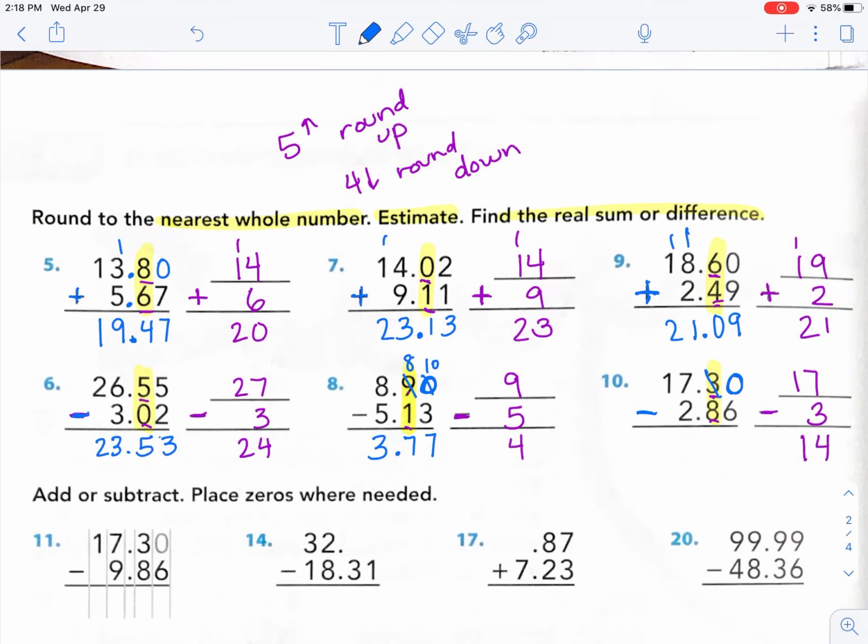All right, 0 minus 6, can't do it. Got to borrow. 3 becomes 2. 0 becomes 10. 10 minus 6 is 4. 2 minus 8, we can't do it. We got to borrow again. 7 becomes 6. 2 becomes 12. 12 minus 8 is 4. 6 minus 2 is 4. 1 minus nothing, 1. What am I forgetting?